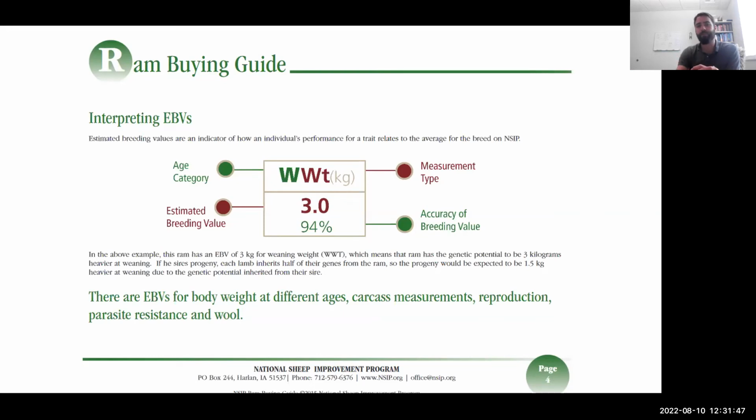So these can be really useful depending on what you are looking to improve, whether that's growth rates, fleece traits, or carcass traits. There are a number of metrics available through NSIP to allow you to do that. Now, we don't want to select for just one trait because that can lead to problems. So we try to have some balance across our traits so that we don't lose progress in any one trait, and we make progress across all of them, hopefully in the most economic way.